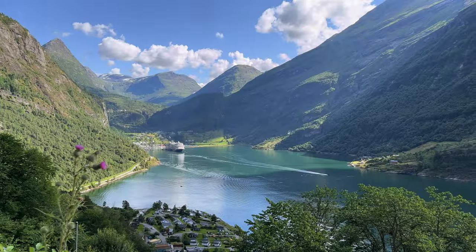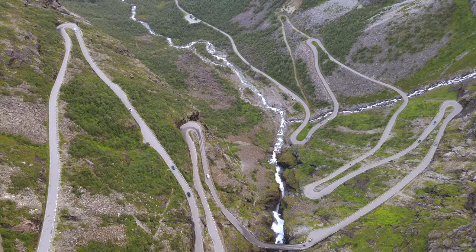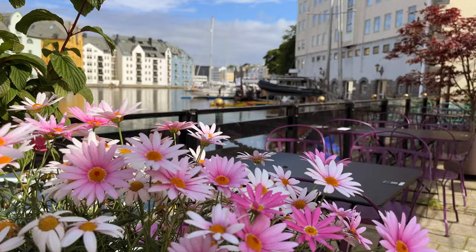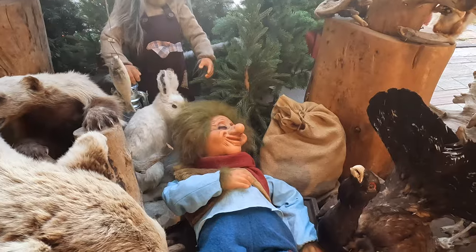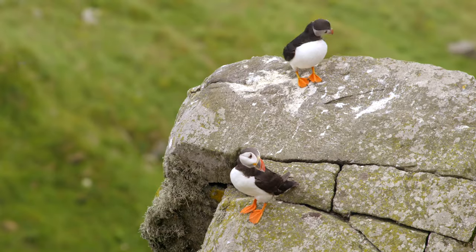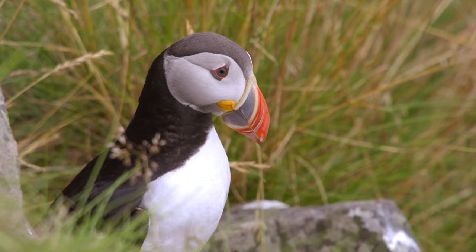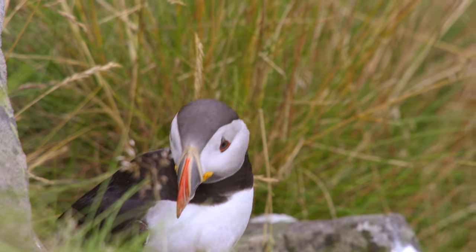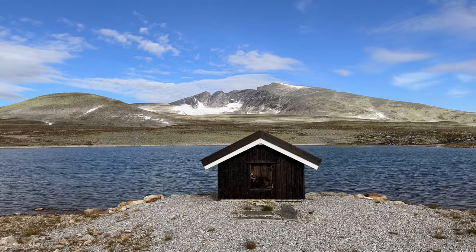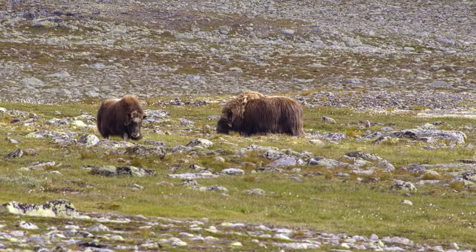We head to the famous Geirangerfjord, take the shockingly steep Trollstigen mountain road, and stroll through the lovely coastal town of Alesund, regularly declared by Norwegians as the country's most beautiful town. Then we will visit the country's largest puffin colony on the island of Runde and head all the way to Dovrefjell National Park in the eastern highlands to spot some of the few remaining wild musk oxen in Europe.